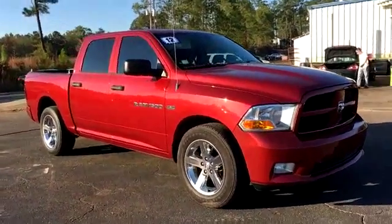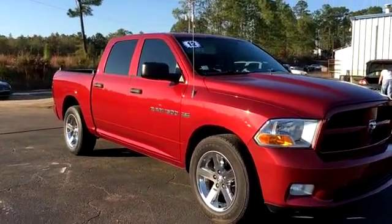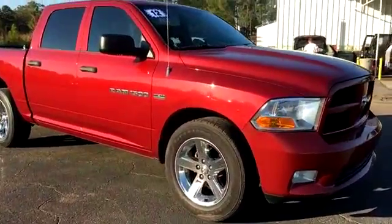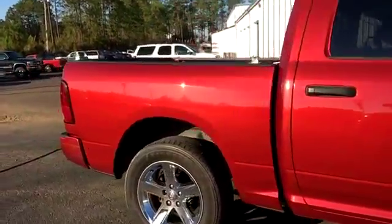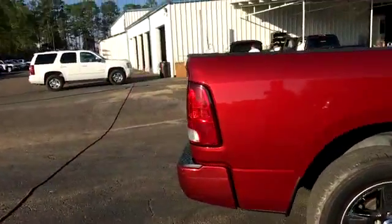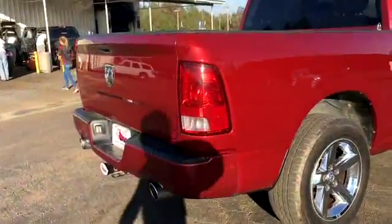David, Star Chevrolet, we're looking at a 2012 Ram 1500 with the Hemi. Rims and tires look good, good tire tread. We have, I believe it's still called a quad cab. It's the full four doors.